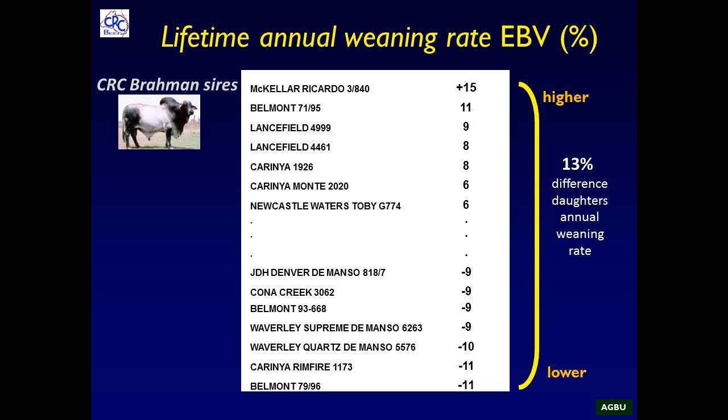In terms of lifetime calving rate, in the CRC, there was a 13% difference in the annual calving rate of the daughters of those bulls. These bulls here compared to these bulls here. Every year their daughters were producing 13% more calves over those 6 years. And it doesn't take much economics to work out how much more those cows were generating.